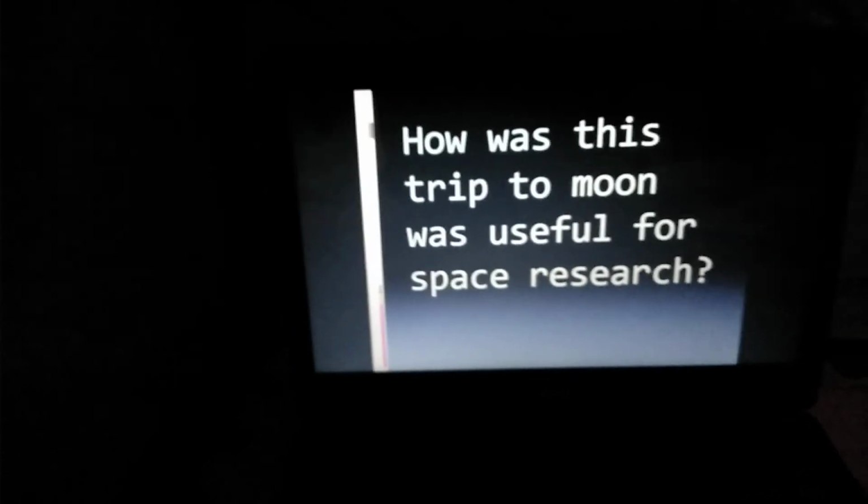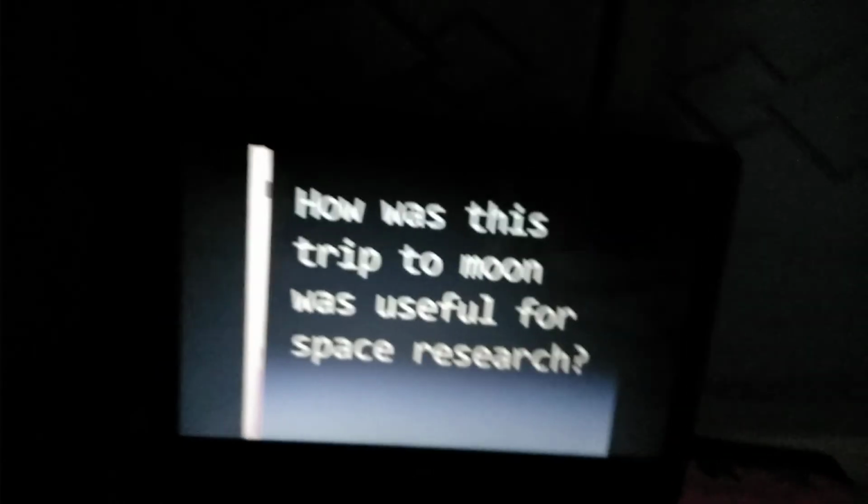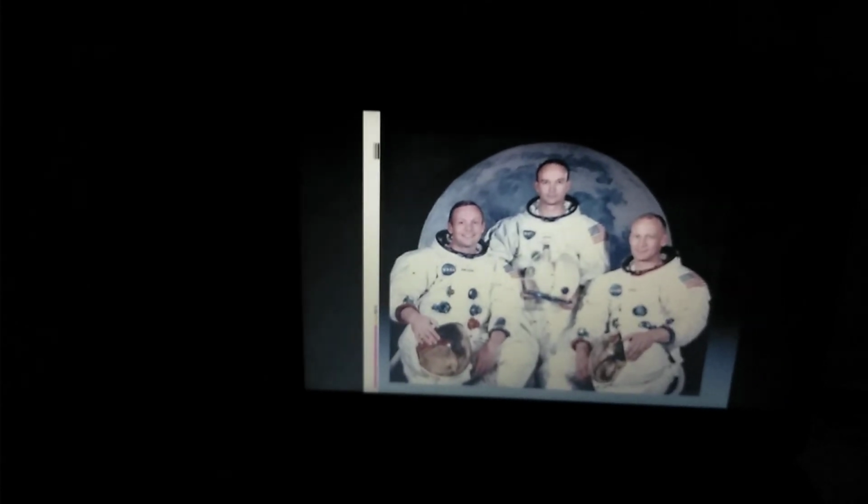Okay, by the way, let's go back to Neil Armstrong, the first astronaut. These astronauts traveled to the moon in the spacecraft named Apollo 11. They took photographs and collected information about the moon's surface. Then they brought the soil from there. Neil Armstrong described the moon's surface as powdered charcoal.